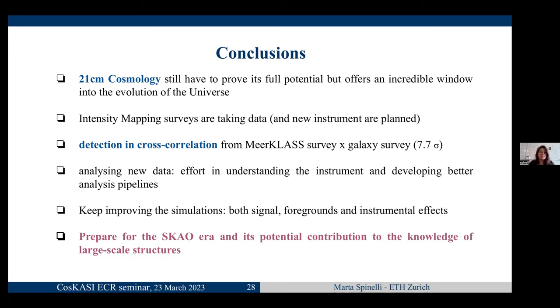There is a lot of new data that we are trying to understand, and we are developing a better analysis pipeline. And of course, we really need to improve our simulation. So all this will be really fundamental to prepare for when the SKA will be available, and how we can really propose this case for the SKA and use the SKA to really improve our knowledge of the large-scale structure. And with this, I finish, and thanks a lot.